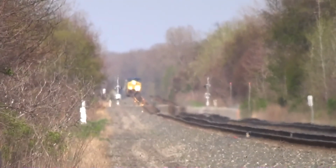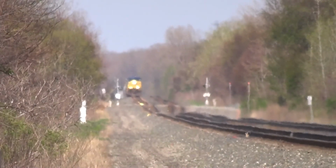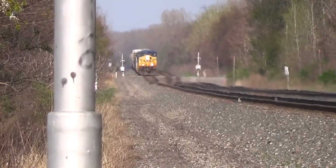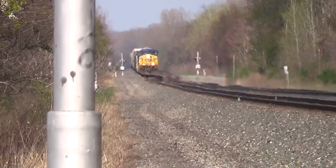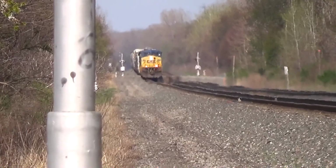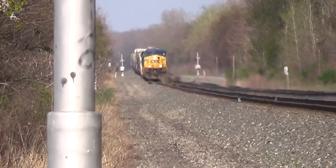Our next train was a westbound manifest train, Q324, led by a YN2 painted AC 4400 CW. Here we see the locomotive glowing at Fairplain Road. Watch as the signals turn on as soon as the locomotives pass the signals.